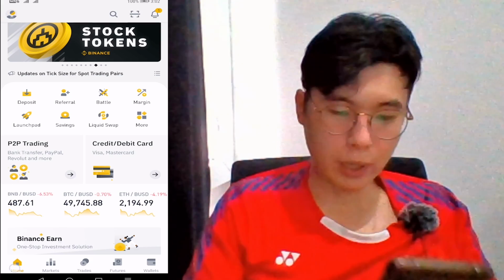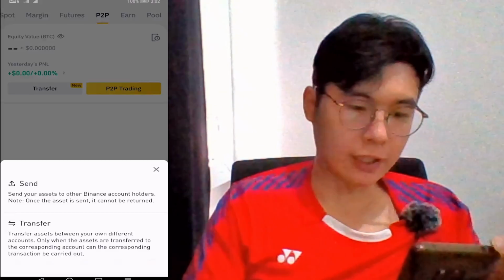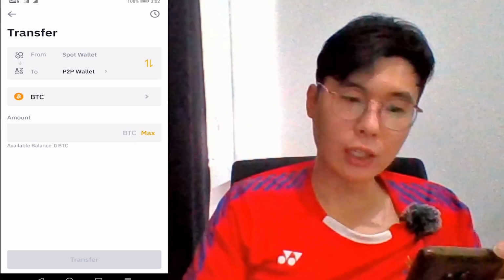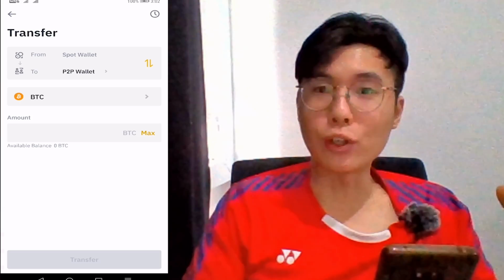So go back to the home page, press wallet, go to peer-to-peer, which is I think the fourth tab, press transfer, then transfer. So you need to transfer from your spot wallet to your peer-to-peer wallet. In this case, you can see I transferred ETH, and that's how it's done on the mobile phone. Basically, if you follow the web tutorial, the mobile phone is very similar.